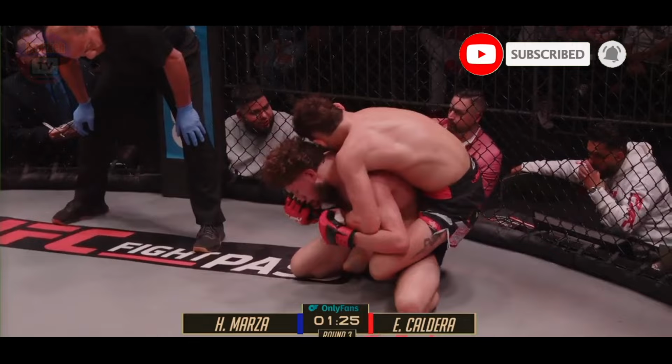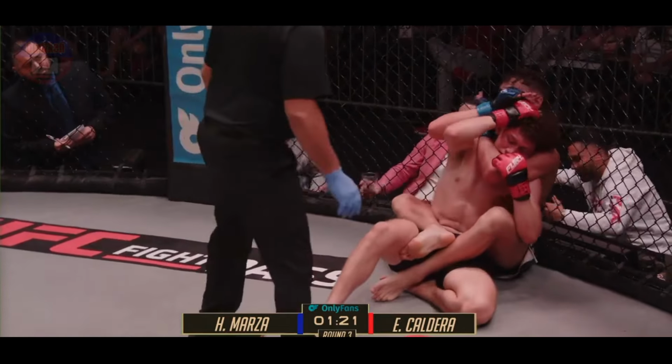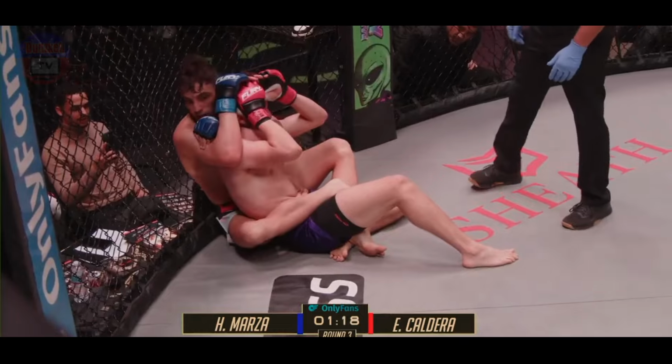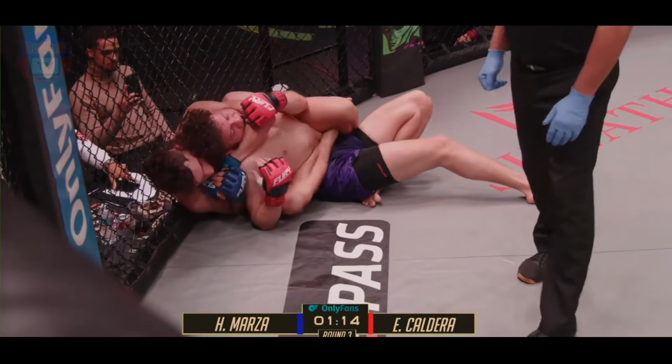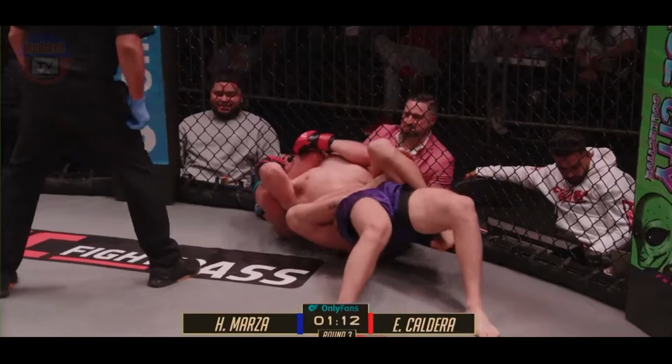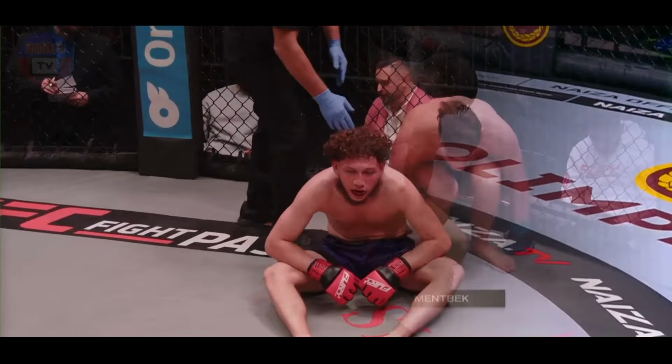We're going to see a rear naked choke attempt. Man, Caldera has proven difficult to finish, but every time this has happened, we've had more and more time. First 10 seconds, then about 50 seconds, now a minute and a half. Locks the body triangle now. This potentially could be the beginning of the end. There it is. Nice. Big submission win there. Absolutely.